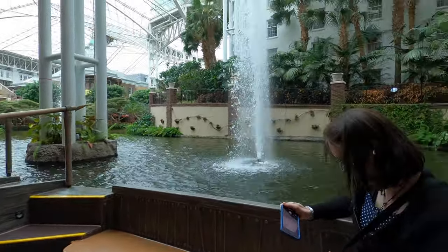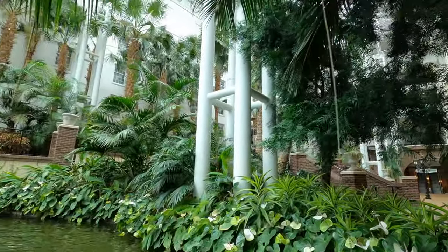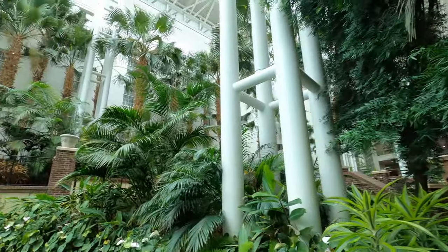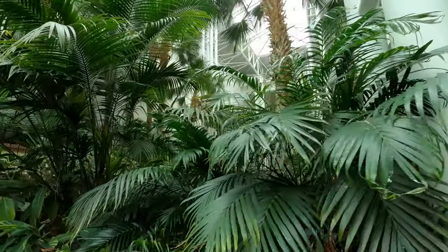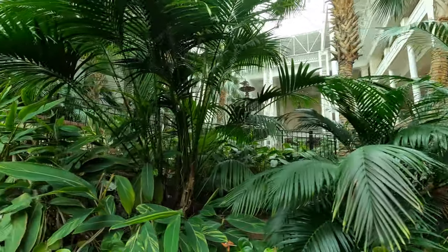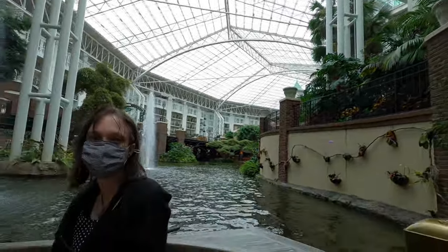As we are turning here, we are going to have a white brick wall and windows in front of us here. This wall is one of the original outside walls to the property. First opening here back in 1977, we have over 600 rooms and one ballroom. That is what is now known as the Magnolia section.